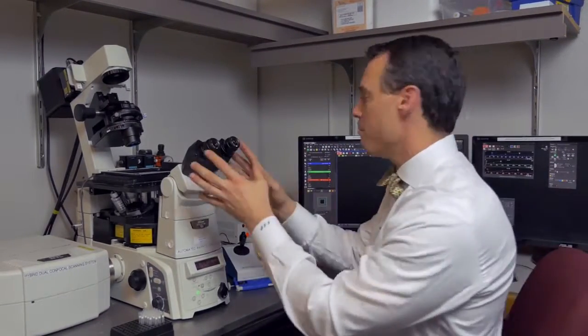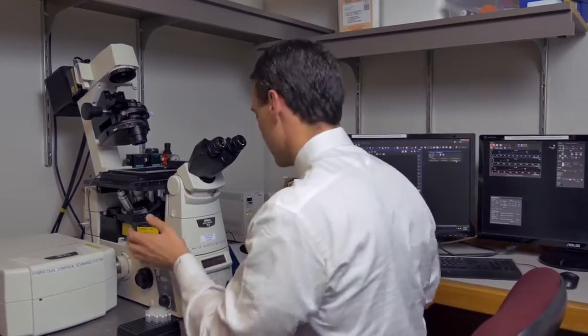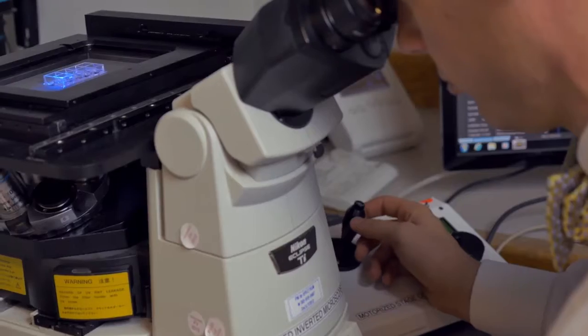And so what I'm going to do is get a few cells into focus here. I will then bring that imagery over onto the computer screen so that you are able to see what I am seeing, and then we'll add in the essential oil and we will be able to see this essential oil entering the cell. So I'm going to take a few moments here and get this imagery in focus.